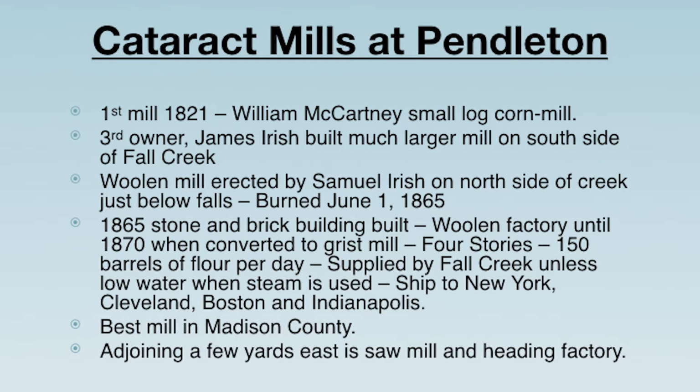And later that year, a stone and brick building was built. I have a picture of it. I'll show it to you. The woolen factory until 1870, when it was converted to a grist mill, was 4 stories in height, capable of producing 150 barrels of flour per day, supplied by Fall Creek and, in low water, by steam. They shipped product to New York, Cleveland, Boston, and Indianapolis. And they advertised as being the best mill in Madison County. I didn't say that, they said it.